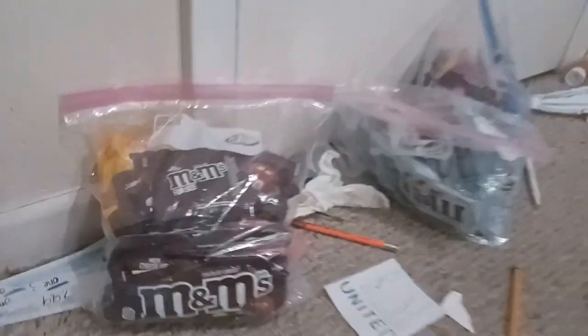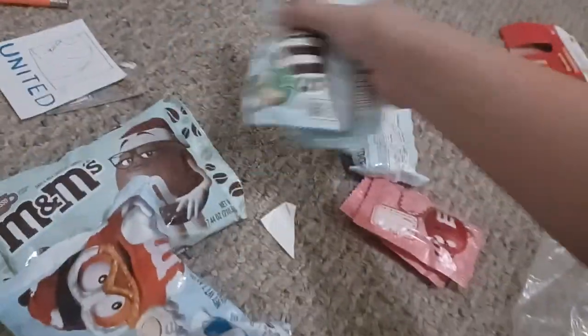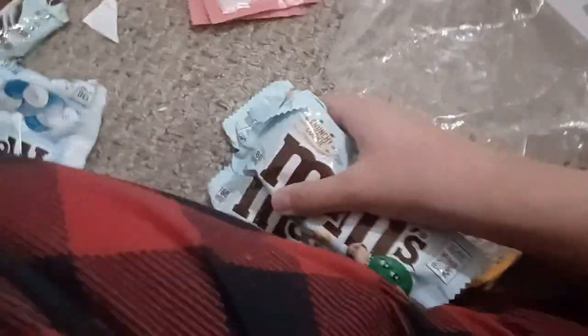Alright. Moving on to our second bag, which is Princessor's NMM Winter, since most of them are winter. Alright, here we go. There are like 8 NMMs in this second bag. We have 4 NMM crunchy cookie. For one of them, I don't have the share size one. For 4 of them, I have original size.